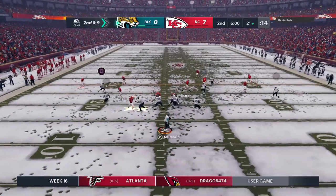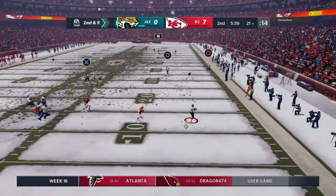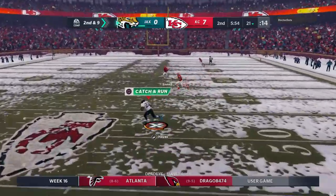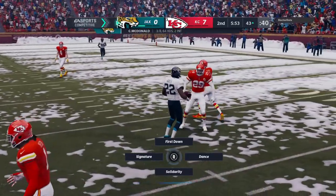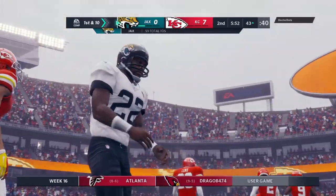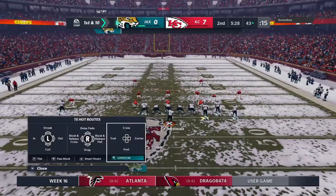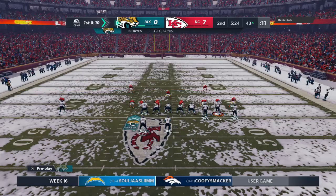From the gun, McDonald, flush to his right. Got a man over the middle, and it's complete. And they're going to have this across midfield and inside the 45. 36 yards on the play. So the big play gets them across midfield now for 1st and 10.